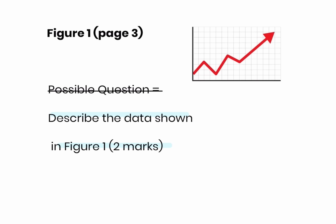Again, just remember, a point here I think to note, that when you're doing that 9 marker at the end, and we'll talk about that towards the end of the video anyway, you don't just have to draw on figure 3 for that, you can go back into the booklet. So perhaps in your 9 marker, in your introductions, you want to reference what trends you can see in the data on pages 2 and 3 to show that you're able to make links across the whole booklet.